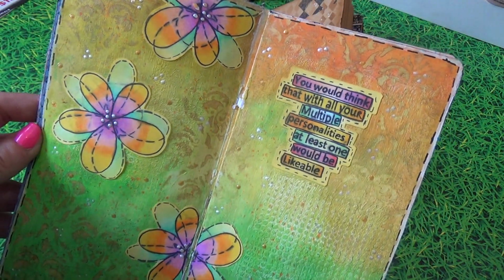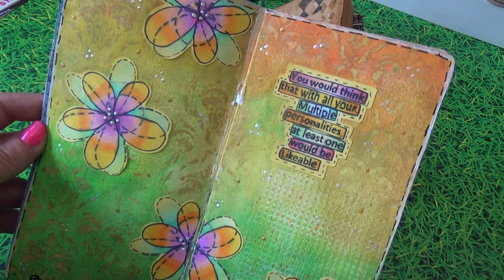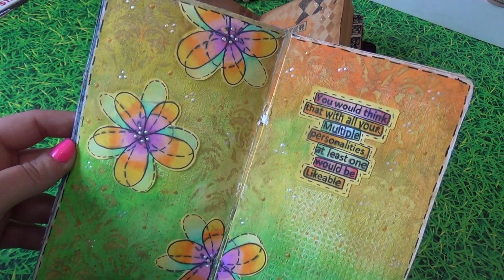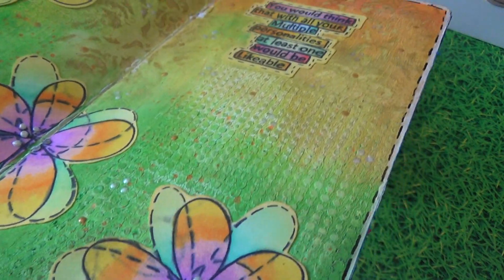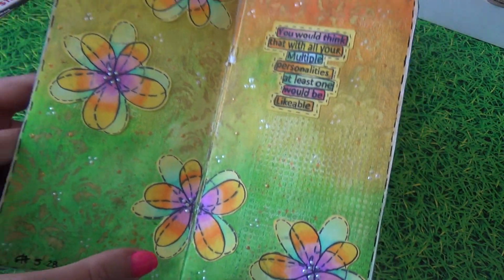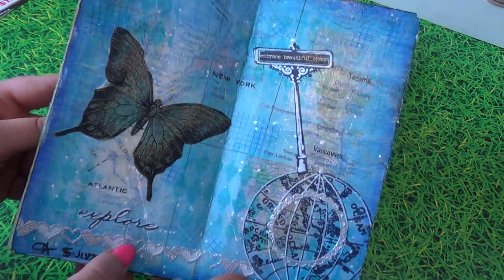I love the saying with this though. You would think with all your multiple personalities, at least one would be likable. Sorry, I messed that up in the beginning, but it's kind of like my retail rant. Sometimes customers just get to me, but I put on layering of the flowers, layering of the background. You can see that it's all textured and fun together. I had a really good time experimenting on this page. So overall, it was a really fun experience, even though really close to making mud.